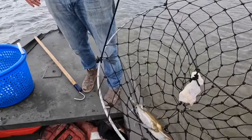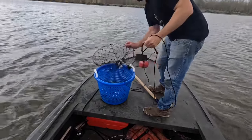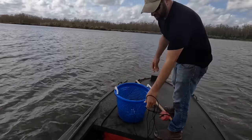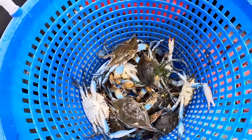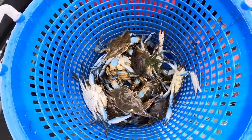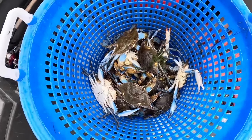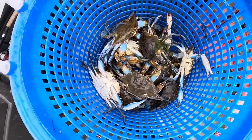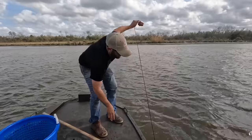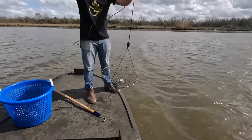Another good one. Another good one. All right, 4 in the boat, 4 to check. All right, that is not bad at all right there. I can tell you, each one of those crabs, if you go buy it boiled at the seafood store, that's $2 a crab right now. And we've got about 24 in there. Not bad.